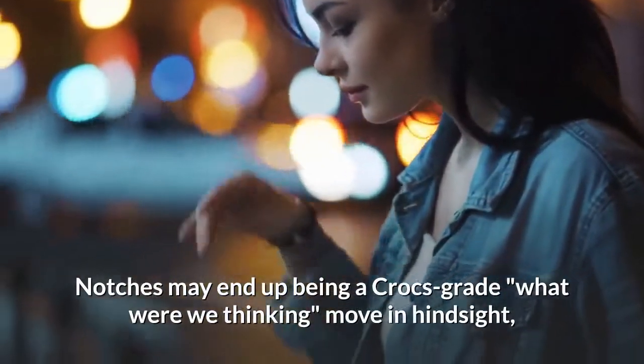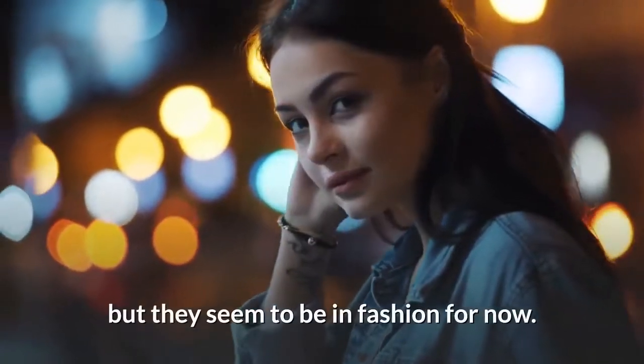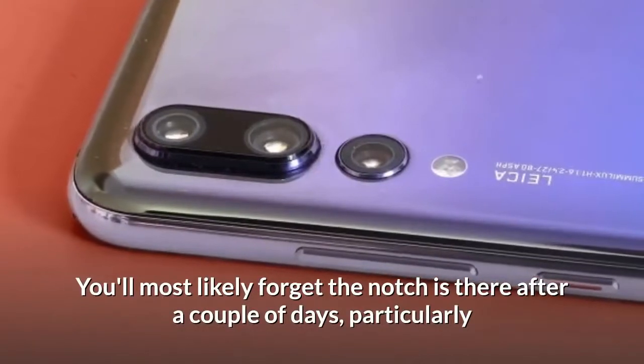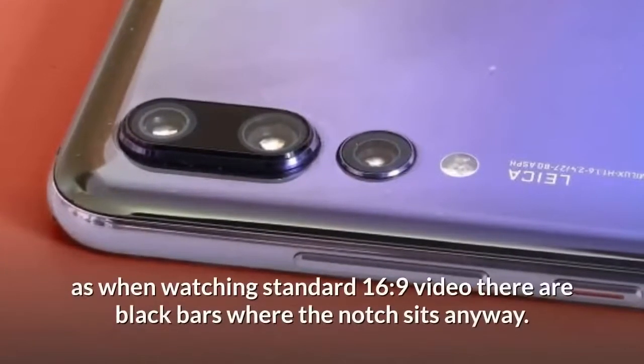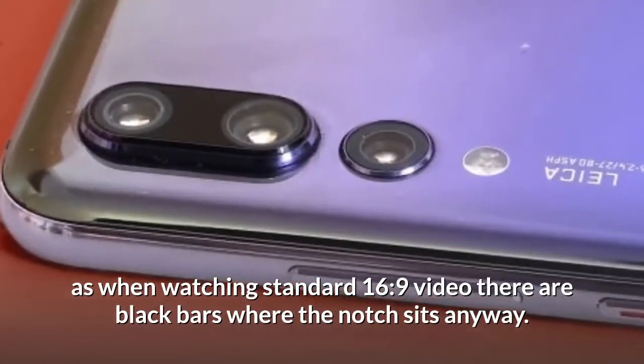Notches may end up being a Crocs-grade "what were we thinking" move in hindsight, but they seem to be in fashion for now. You'll most likely forget the notch after a couple of days, particularly as when watching standard 16:9 video there are black bars where the notch sits anyway.